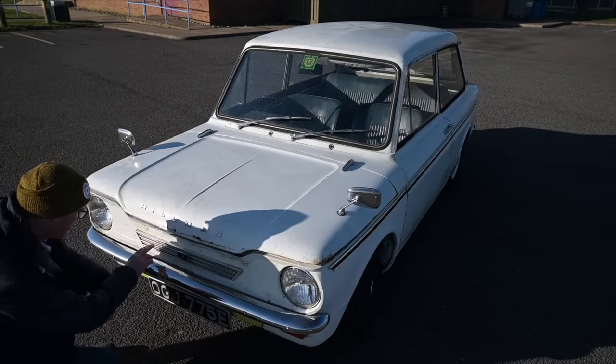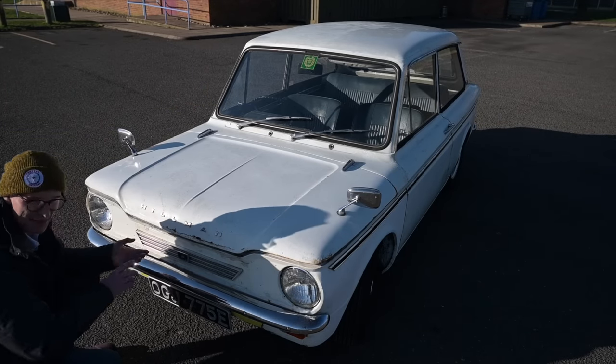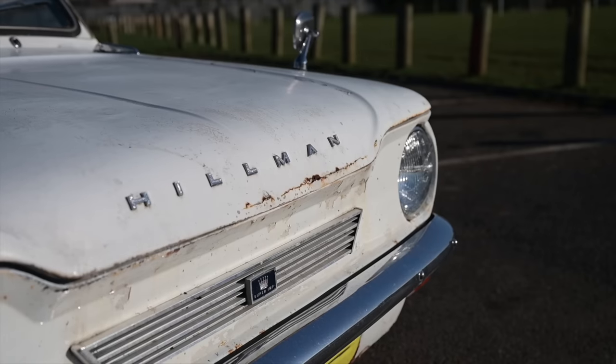Down here at the front of the car, we have got a faux grille with the Super Imp badge on there and the Hillman script along the front. It looks like it's got a radiator, but like the Corvair, people just like to have something on the front.